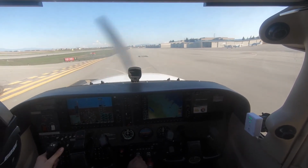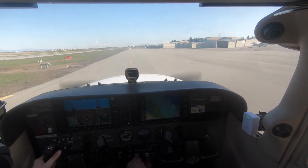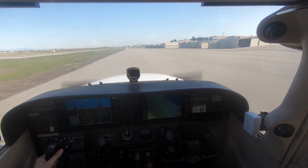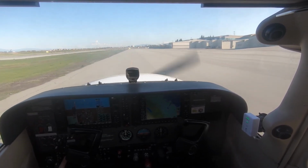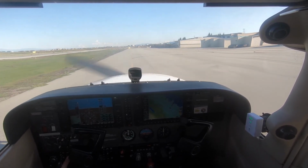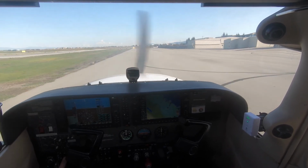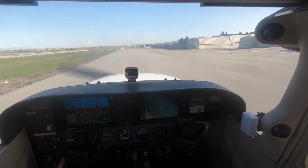Yeah, see, I did the same. I kind of bounced a little there. It's just, it wants to stay in ground effect longer than I anticipated. But why is this the case? This should be normal. Shouldn't be any different from having a right crosswind. I'm just not really used to this left crosswind here. But it's kind of cool that today we're getting it to about 9, 10 knots. Last week it was 20.